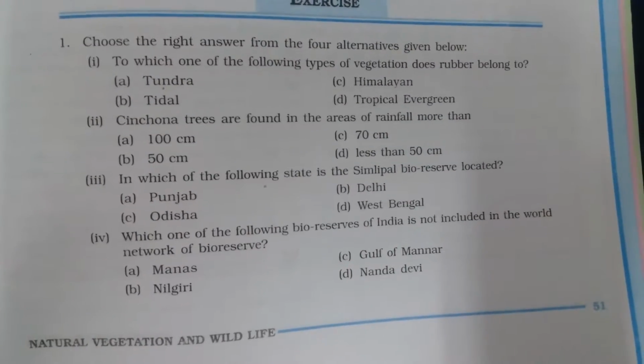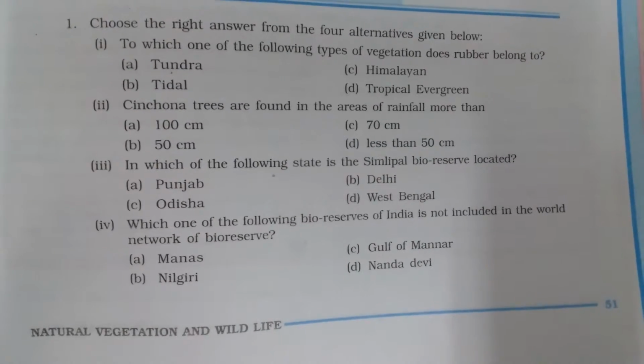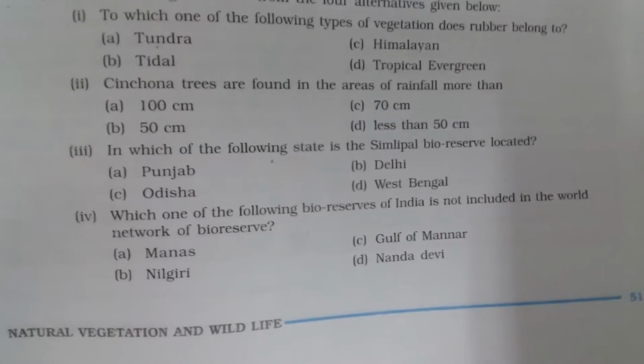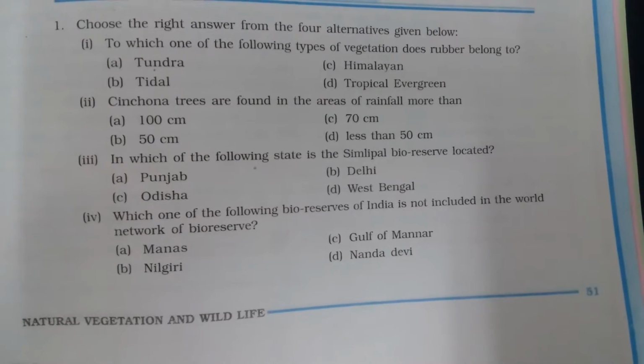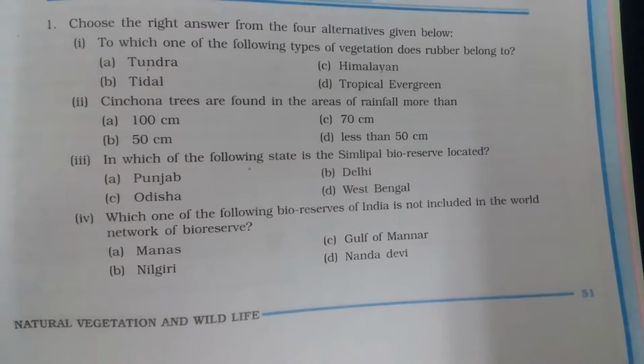Second is cinchona trees are found in areas of rainfall more than, as we discussed, cinchona trees are basically found in areas of tropical evergreen forest, so it has to be above 100 centimeter. Option number A. Point number 3 is, in which of the following states is Simlipal Bioreserve located? It is located in Odisha.